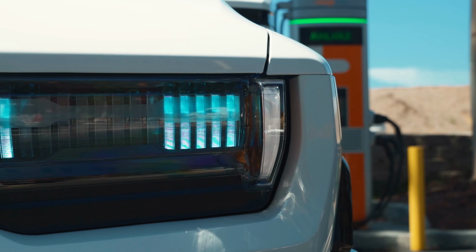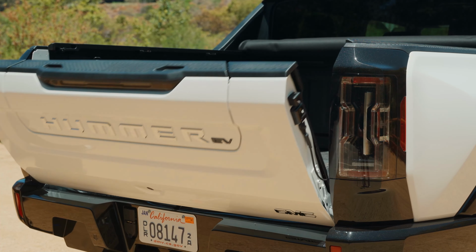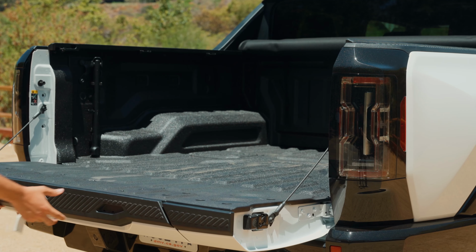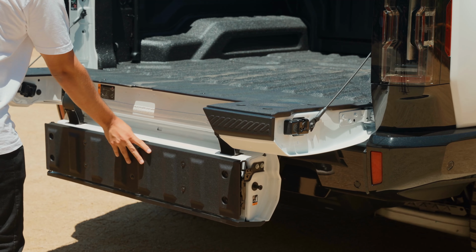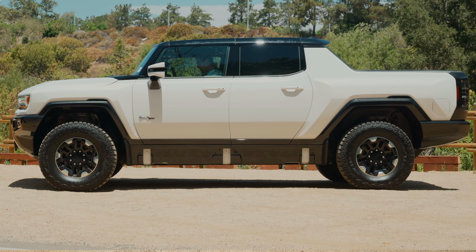A cool feature is that when charging the car, the exterior headlights will show how much charge you still need. Another feature is that the truck is equipped with a multi-pro tailgate, which is a step-up ladder similar to what you'd see in other GMC trucks. It also has an extract mode, which gives it an extra 6 inches of ground clearance.